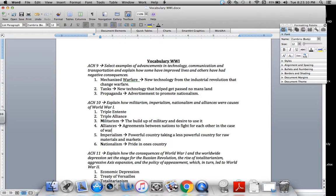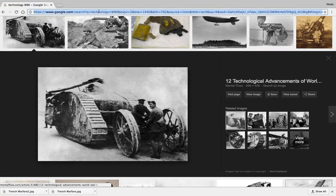And nationalism is simply pride in your country. So if you have a lot of pride in your country, then that equals a bit of cockiness. So if you're a little bit cocky about your country, then you're going to want to see your country beat other countries. It's just the way of the world almost.